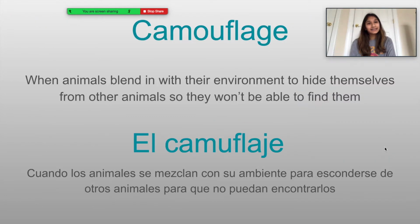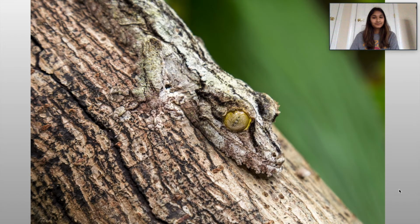So what exactly is camouflage? Well, camouflage happens when animals blend in with their environment to hide themselves from other animals so those animals won't be able to find them. Like I was saying before, if prey need to hide from other animals so they won't be able to find them, that will help them survive and not be eaten. So here are some more examples of camouflaged animals, and let's see if you can find them all.